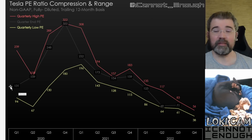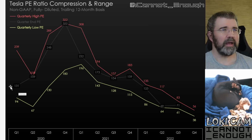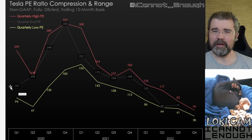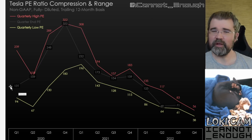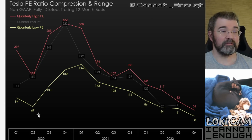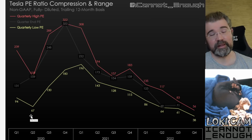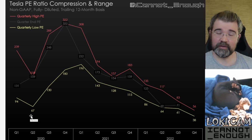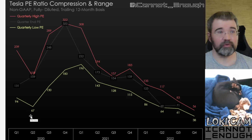Okay, at the end of that quarter, what was the share price? And if you divide that by the trailing 12-month earnings per share, what PE ratio would you get? So 2020, this Q2 2020 low of a 67 PE was on March 18th of 2020, the height of the COVID panic freak out stock market crash that happened, right?